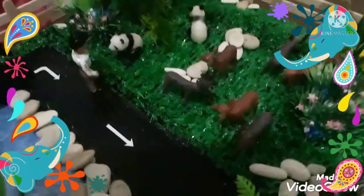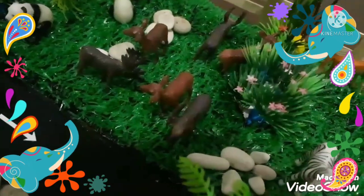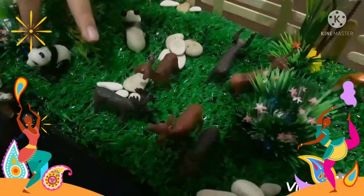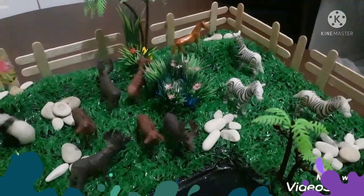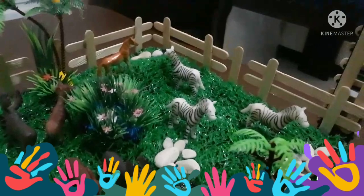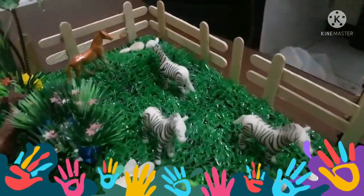Next to panda, there are deer. Deer like to eat grass. At the end of the tour, you will find zebras and horses that also like to eat grass.